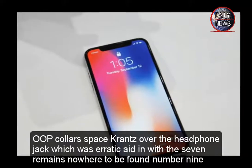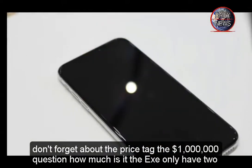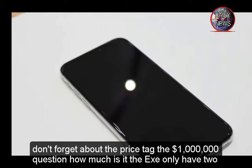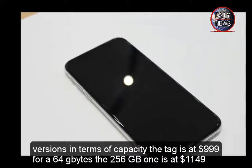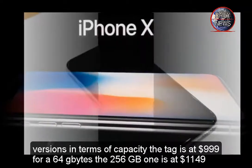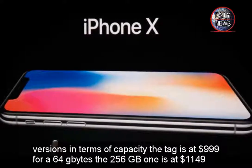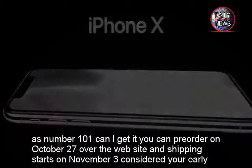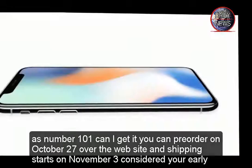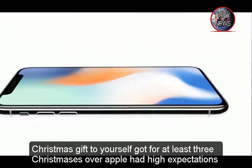Number 9, don't forget about the price tag. The million-dollar question, how much is it? The X only has 2 versions in terms of capacity. The tag is at $999 for a 64 GB. The 256 GB one is at $1,149. Number 10, when can I get it? You can pre-order on October 27 over the website, and shipping starts on November 3. Consider it your early Christmas gift to yourself.